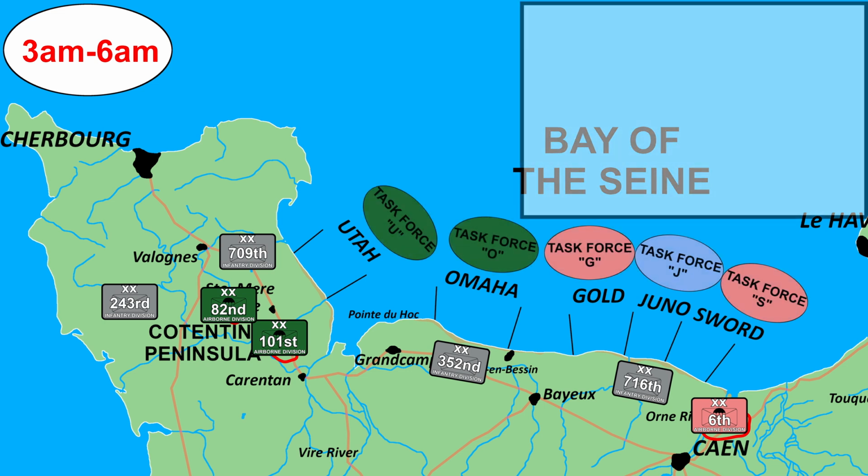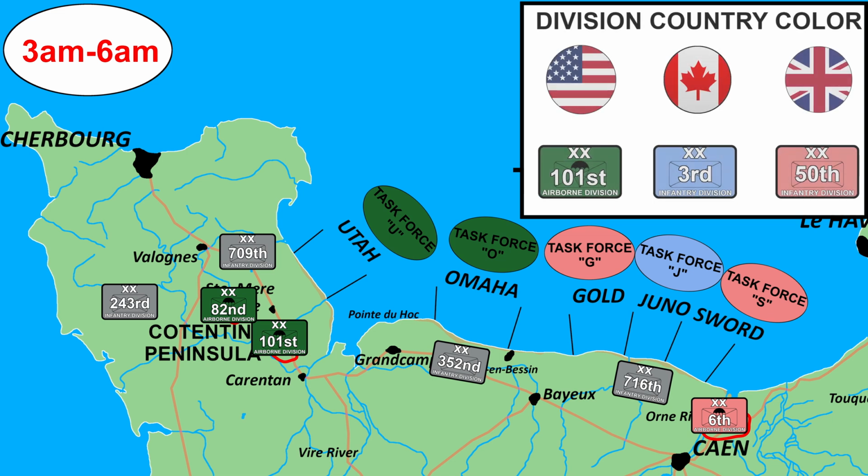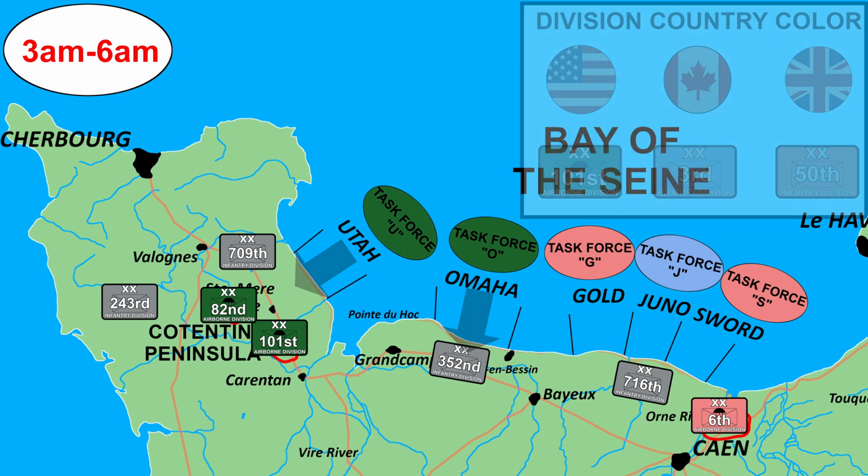At roughly 3:30 to 4:30 in the morning, Task Force U, O, G, J, and S arrive between 10 and 20 kilometers off the Normandy coast. These task forces carry the soldiers that will be assaulting the beaches very soon, and they also have plentiful naval artillery for assistance for the soldiers as needed. Just as an example, Task Force U will be the naval forces required to assault Utah Beach. Task Force O will be the naval forces required for assaulting Omaha Beach, etc.